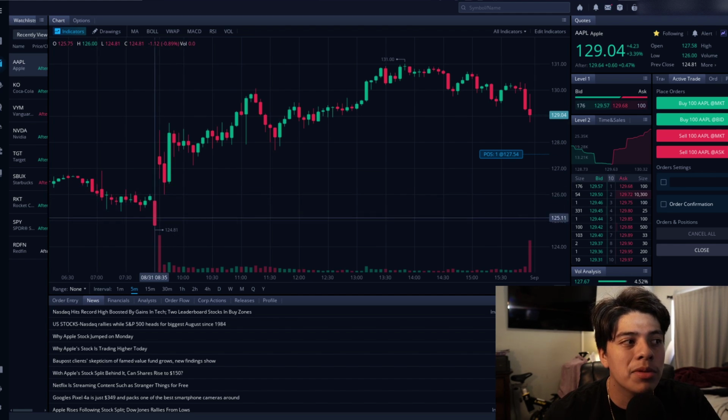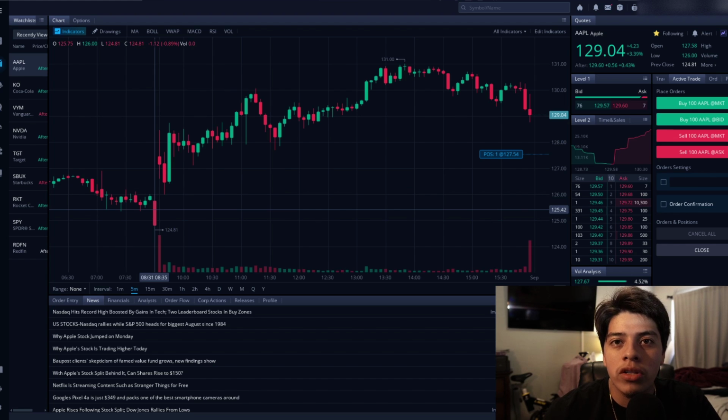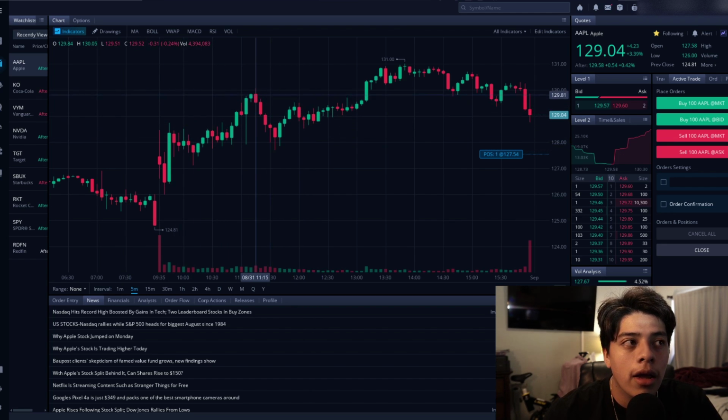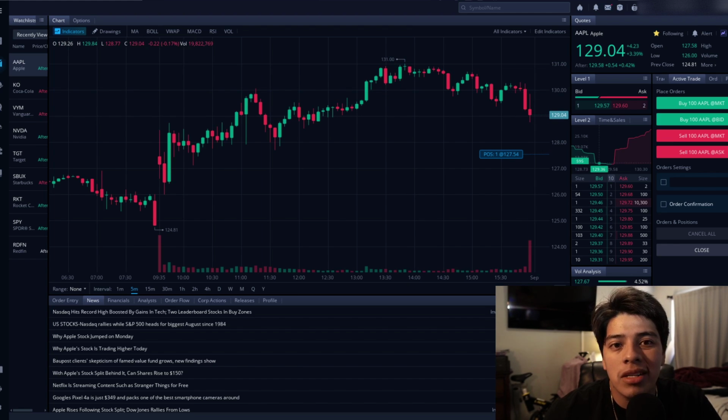We gapped up, so there was no way to get that 125.50 exact price because it never came back down. We held out through most of the day, hit a couple highs and came right back down. I'm expecting Apple to continue doing this, continue hitting new highs for the next maybe month or so. They also have new phones releasing pretty soon, the yearly iPhone, iPads, the whole thing. So they're going to be doing pretty good.